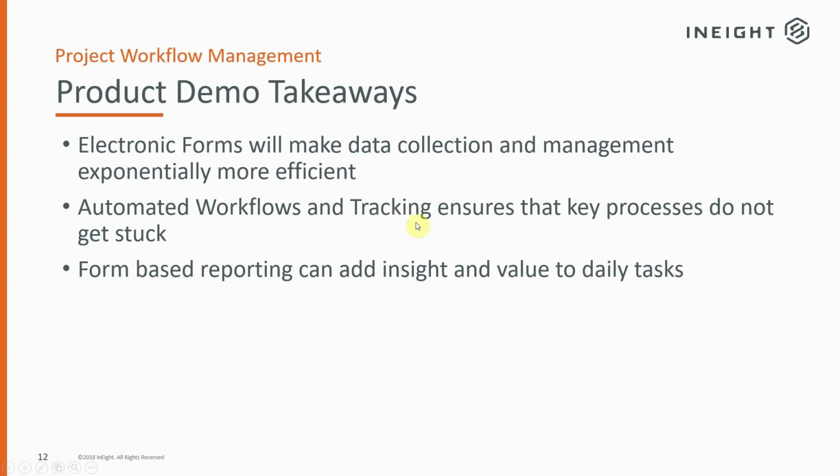Now, we have given you some examples of simple and of complex workflows, of a non-conformance report and of requests for information. The form workflow is very flexible and configurable, which can be used to accommodate extremely simple workflows or extremely complicated workflows and anything in between.